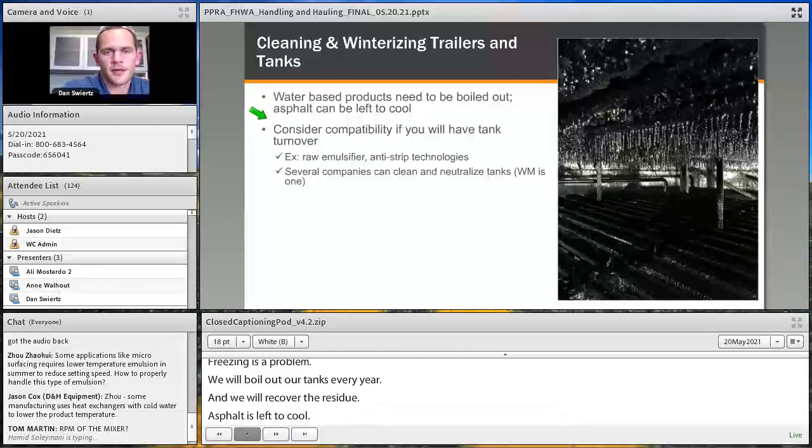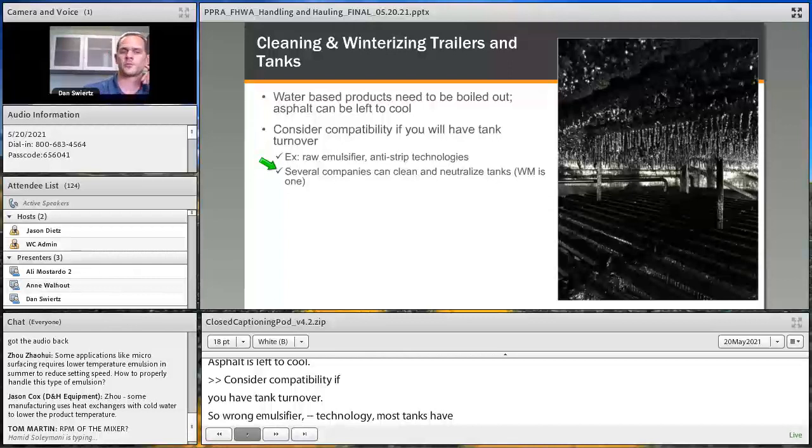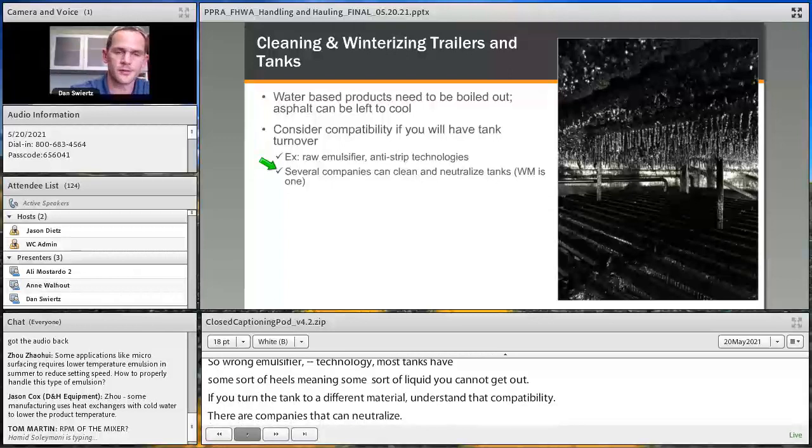Raw emulsifier, anti-strip technologies, most tanks have some sort of a heel, meaning some amount of liquid you cannot get out. If you are going to turn that tank over to a different material, just understand that compatibility. There are companies that can neutralize. Waste Management's one. I'm sure there are others, but you can get tanks revitalized, cleaned out, ready for storage of other materials.